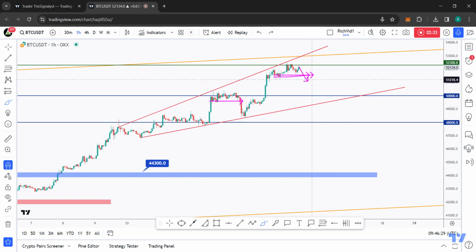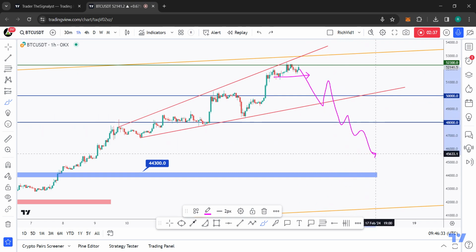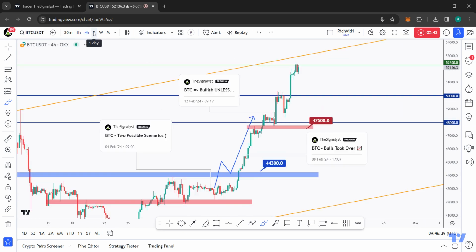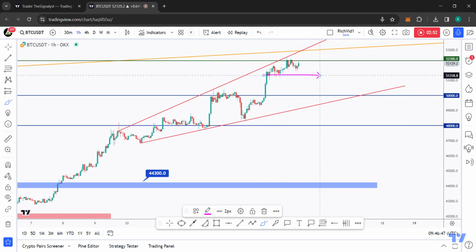Of course, on the other hand, if you break below this entire zone, in this case, we'll be expecting a deeper correction movement to around the 45k demand zone, which we can clearly see here from daily time frame. But let's take it step by step. We will remain overall bullish unless we break below this. Short-term bears will take over and push to the lower band.